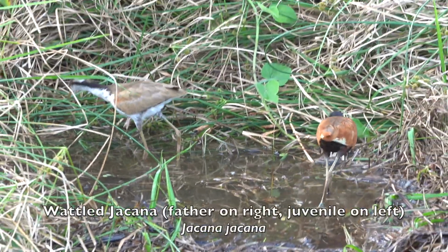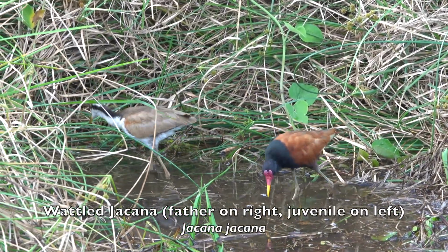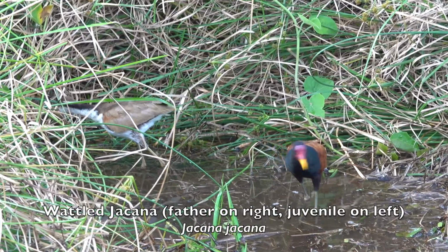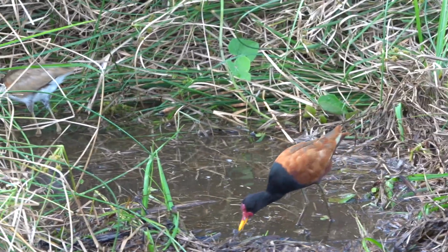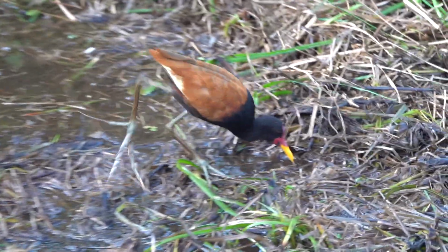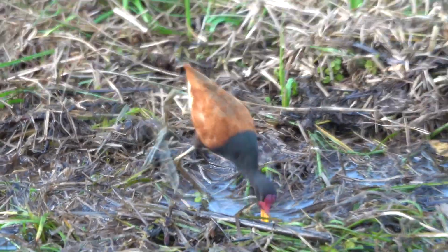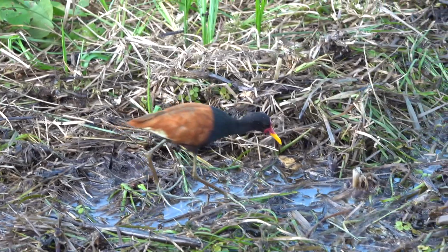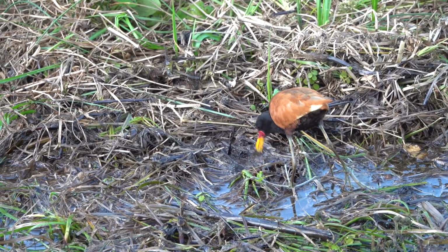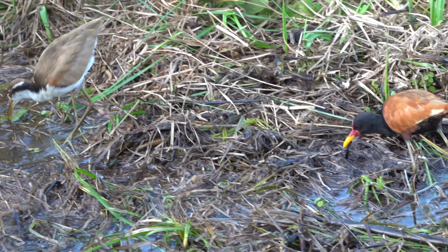Wattled jacanas are water birds characterized by their striking plumage and extremely long toes and claws, which enable them to walk with ease on floating vegetation and on the leaves of water lilies. Polyandry, that is, females mating with more than one male, is common among wattled jacanas, with a reversal of the roles of sexes. On that point, it is the males that both incubate the eggs and raise the young. And the father wattled jacana, seen on the right here, is taking care of the juvenile, seen on the left.